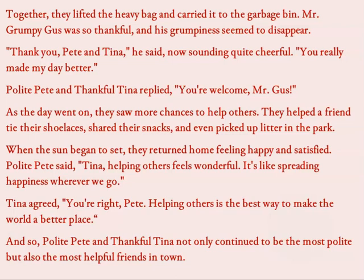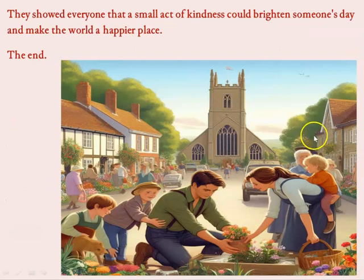And so Polite Pete and Thankful Tina not only continued to be the most polite, but also the most helpful friends in town. They showed everyone that small acts of kindness could brighten someone's day and make the world a happier place. The end.